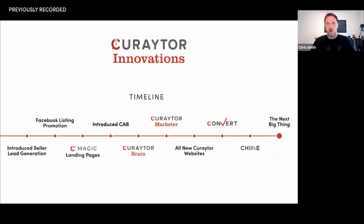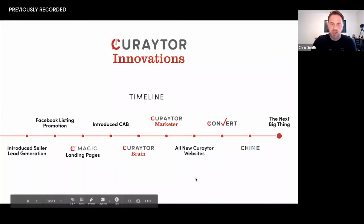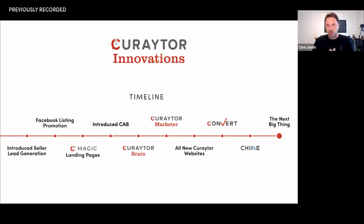We're going to walk you through the whole program. We're going to bring on a client that was our first Accelerator client. We're going to show you the funnels that we build, the ads that we run, the leads that we generate. We're going to go through the whole thing. But what I wanted to start with is, for those of you that are not as familiar with Curator, we have built our brand around innovation. When we released Curator, we're 8 years old now. So we're not a startup, but we're innovating like a startup. We're working like a startup.